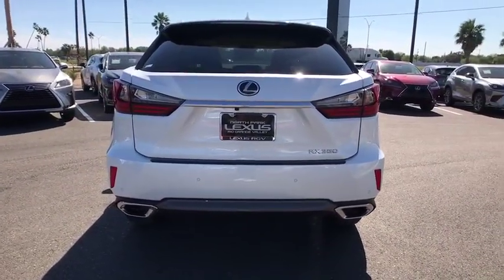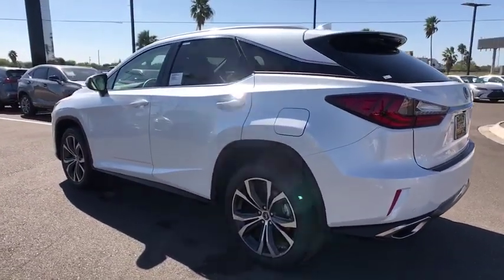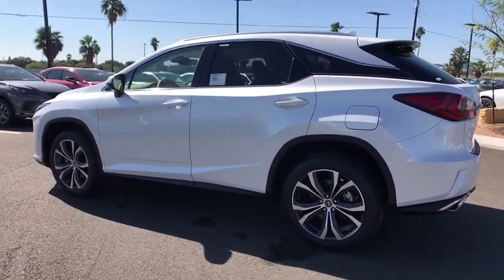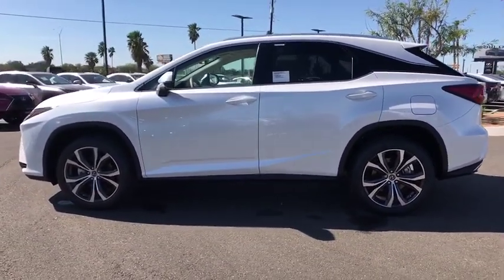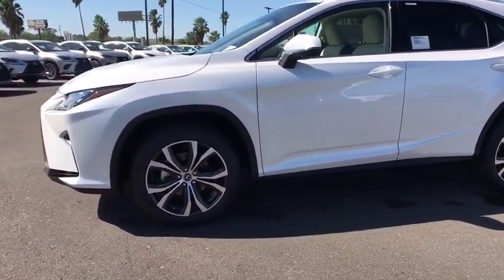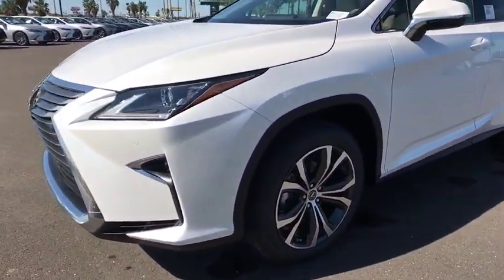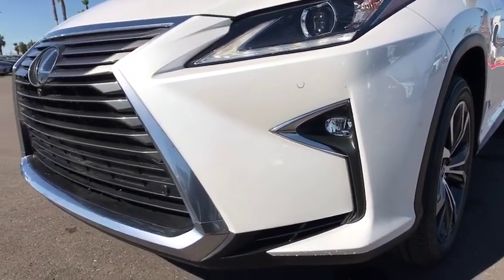lane departure warning, steering wheel audio controls, keyless entry, anti-lock braking system, power passenger seat, leather wrapped steering wheel, Bluetooth, power steering, adjustable steering wheel, keyless start, four wheel disc brakes, cruise control, aluminum wheels, hard disk drive media storage, floor mats. This beauty will even make your house keys jealous.